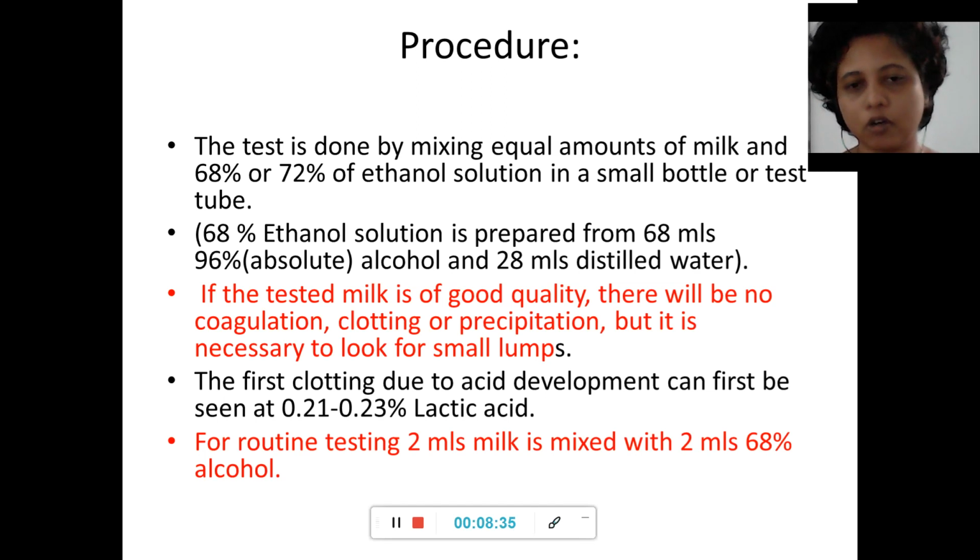The first clotting due to acid development can be seen at about 0.2 to 0.23% lactic acid. The clotting is mainly due to the acids, which cause clotting. For routine tests, we use 2 ml of milk and 2 ml of 68% alcohol.